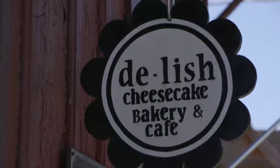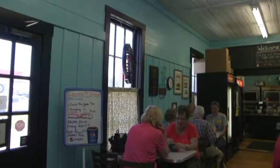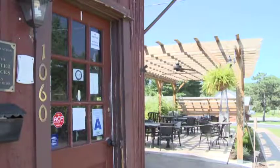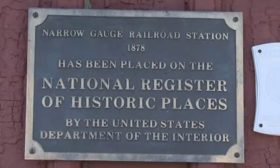And that's pretty neat. That's one of the things that attracted me to the building. I like that people come in, they don't just come in for the food. They come in for the food, but you also get the history of the building, and you don't get that everywhere. I could go into a brand new place and you don't have those stories. This building went from a train station in the late 1800s to a cheesecake bakery, cafe, restaurant. That's one of the neatest things, to repurpose something and keep it going.